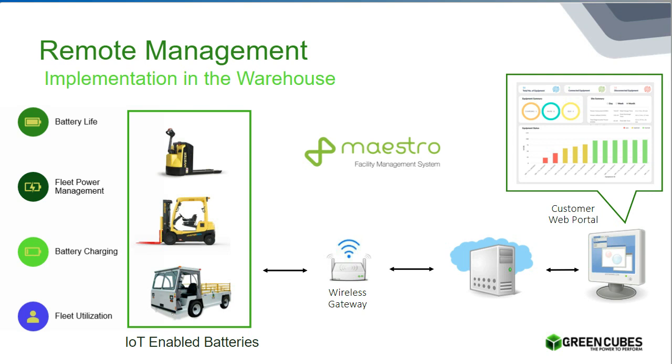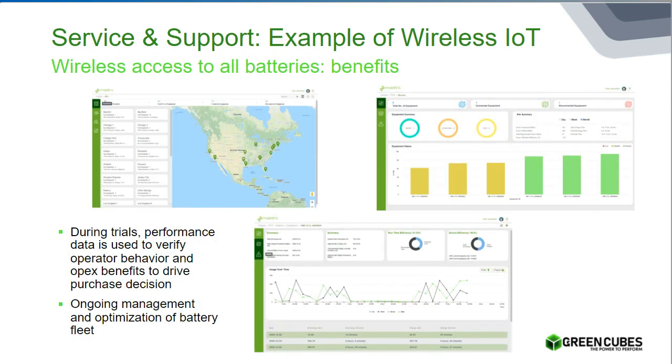Here you can see the data output from our IoT system across multiple sites in real time. We have an example of a customer who looked at asset utilization during trials and noticed that the batteries were underused at their initial location. They relocated them to a second site when it was ready to get updated power technology and use lithium-ion batteries, and actually saved significant costs because they were able to use batteries that they already had. And you can also see that this type of system could be used for ongoing maintenance and to make sure that workers are using the batteries properly.